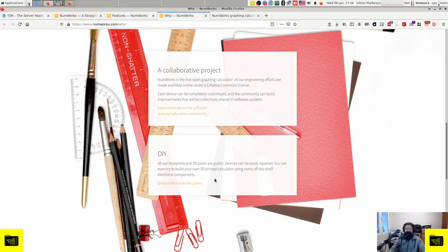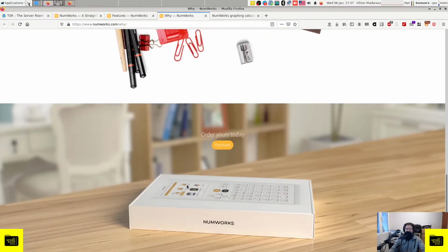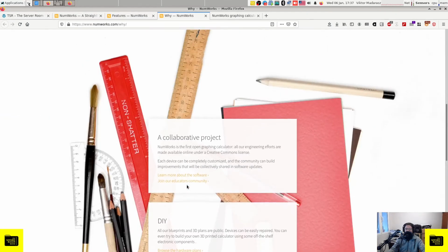As I said, because the blueprints and the 3D plans are free, anyone can, it's open source, you can build your own 3D printed calculator using some off-the-shelf electronic components, and they even provide hardware plans to do this. It's very nice. So also the software which is running on it, as I said, is on GitHub.